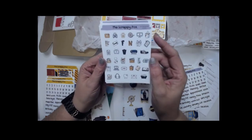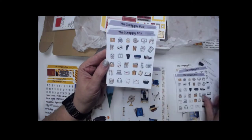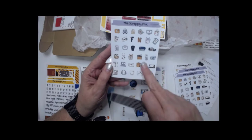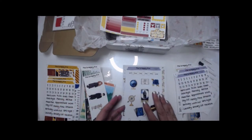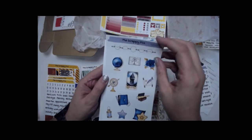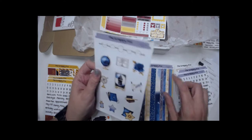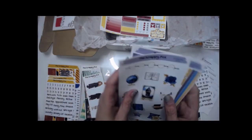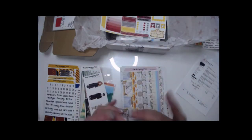And then your icons. Another sheet of the icons. And another sheet of the icons. Nice. And see, even with these, you can use these at other times too. So that's nice. Okay. Then, let's see, we have the deco. And the washi. And more deco. So I have a little bit of the astronomy, but I also have this. So that works out nicely.